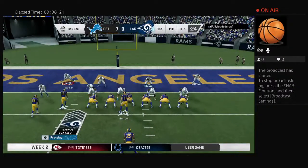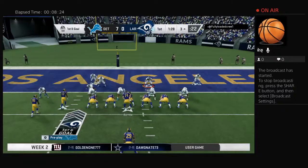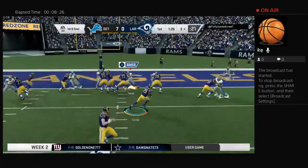Let's go ahead and use a cliche. Stay ahead of the chains, right? 5 or more yards each time. That's what you're looking for in setting the tone.